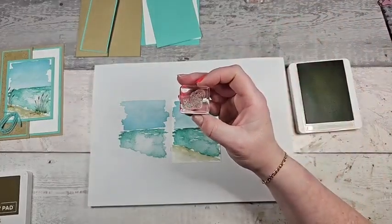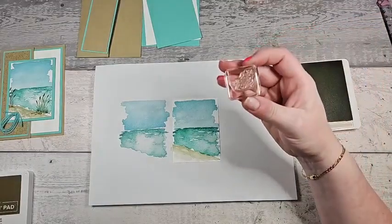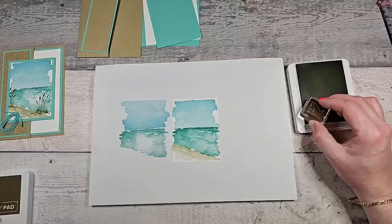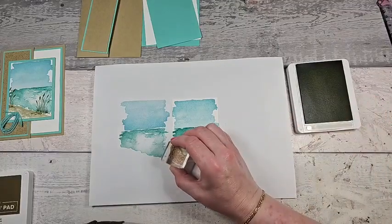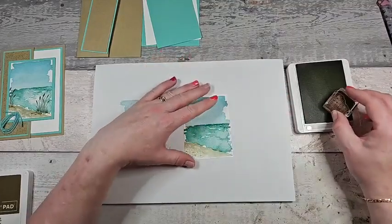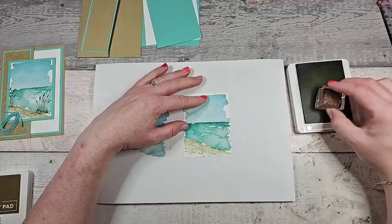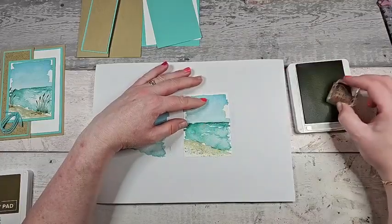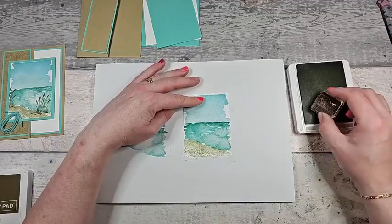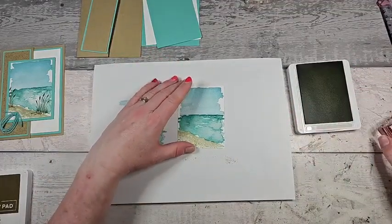Right, so now I'm going in with the little dotty stamp, as I call it. Little dotty. And all I'm going to do is just go over the sand. There we go. Just to give it a little bit of texture.